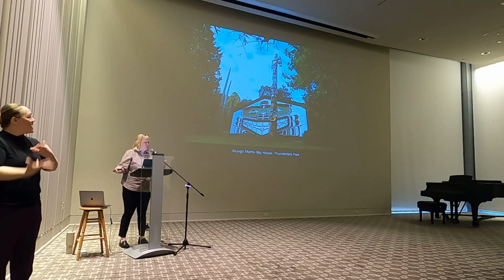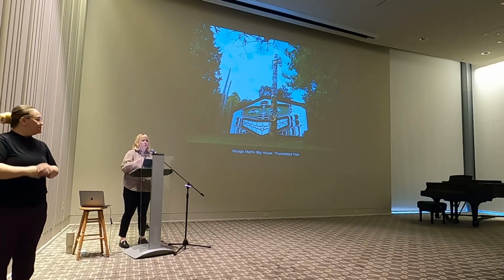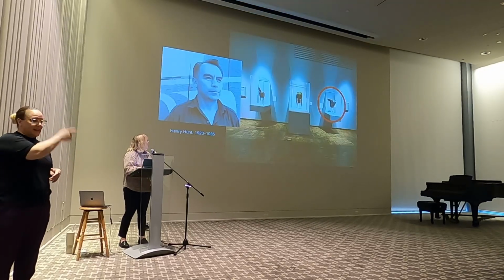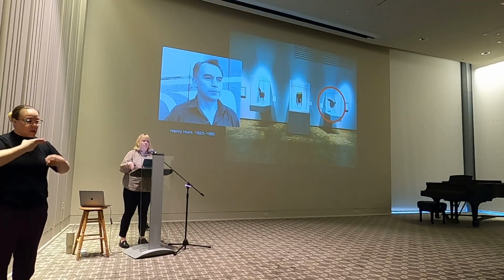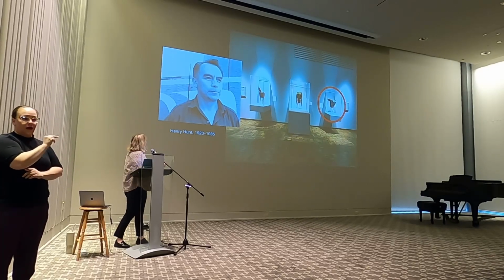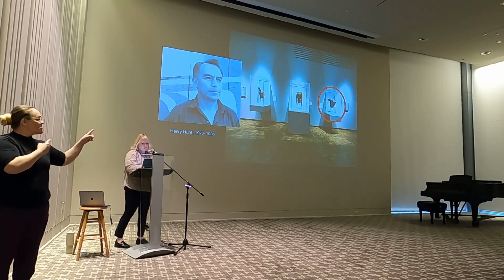So how does this relate to our masks? Well, Mungo Martin and his wife Sarah, they had a daughter named Helen, and in 1939, Helen married Henry Hunt, who is the creator of one of our masks. So this mask on the right there, and there's Henry Hunt.